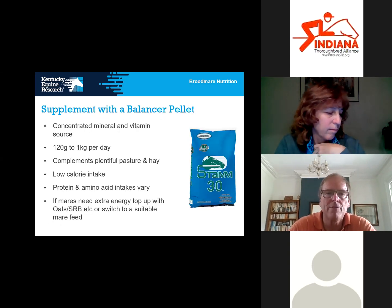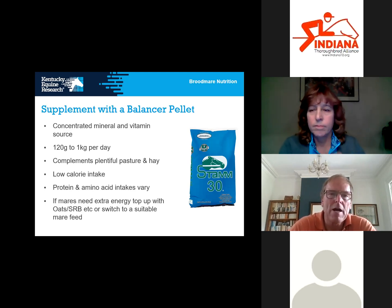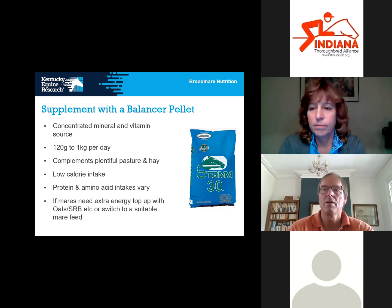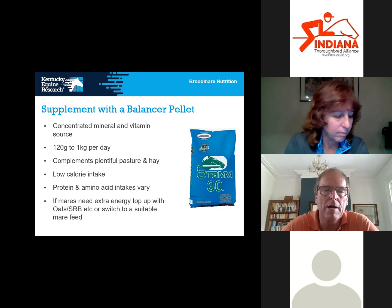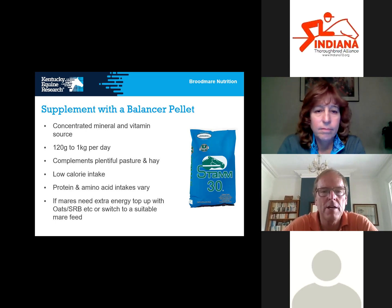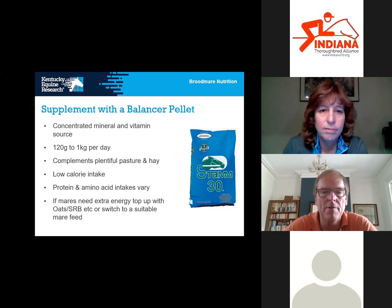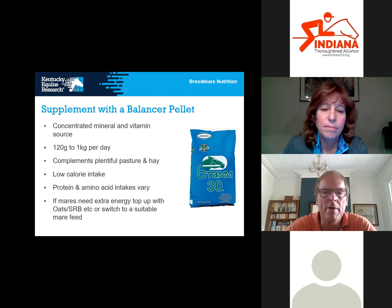Sometimes, if you've got great forage and a good doing mare or an easy keeper, you can just use a balancer pellet at this time. There are certainly farms here that do that and just feed them 1 kilo a day of a balancer pellet. That's low in calories, but has quite a decent amount of protein, amino acids, and minerals to supply the needs of that mare. Now, you can use the balancer pellet and top it up with oats or stabilised rice bran or a mixed feed, or you switch to a suitable mare feed.